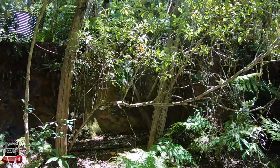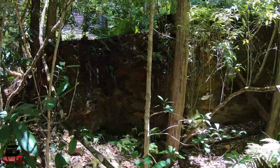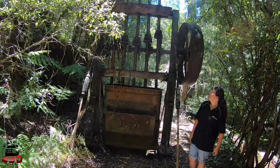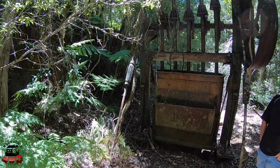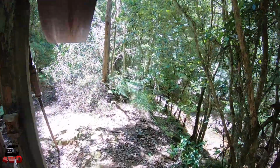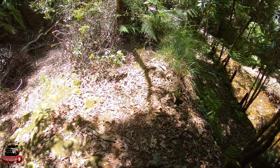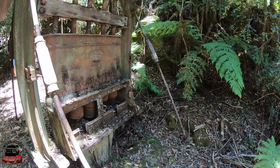I don't know. That's just a gantry for a water race by the look of it. There's a water tank up in there. Yeah, been here a long time. Obviously they were never going to take it back out. We thought we might be originally going to be able to camp here, but there's just no way. It's not practical. So we won't be camping here. Looks like an old part of it. Cool little spot, but literally the middle of bloody nowhere.